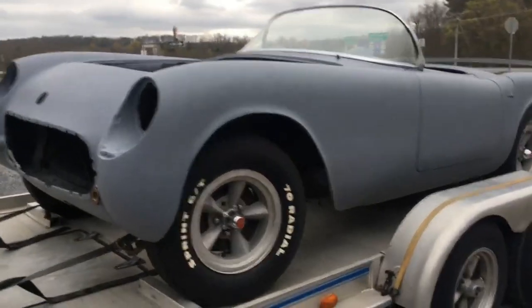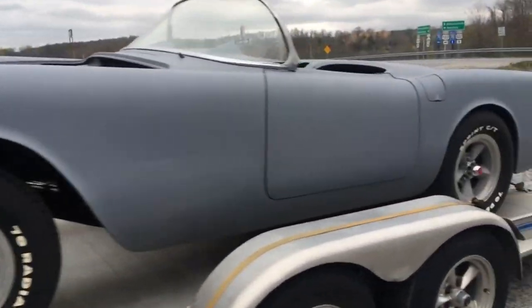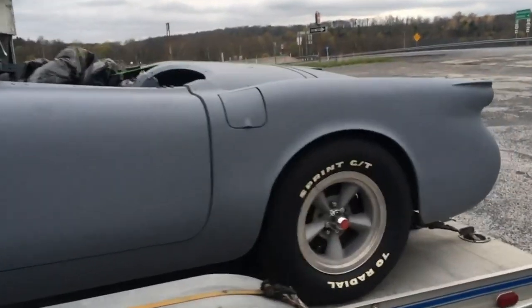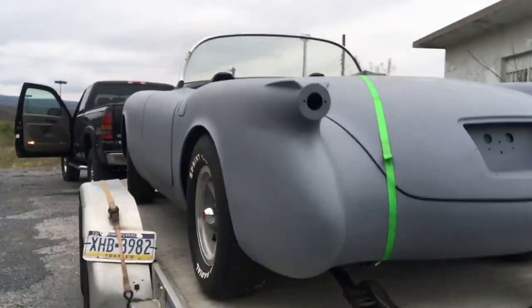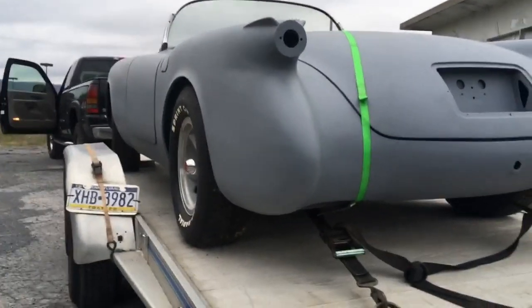One thing that's neat about it is it's one of the last 54 Corvettes that was made. It's like within the last 5 or 10 of the serial numbers for 54, so it was almost a 55. So it's a pretty neat car. So it was close to having a small block.